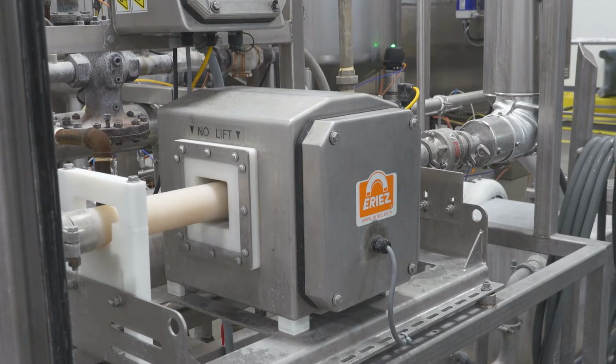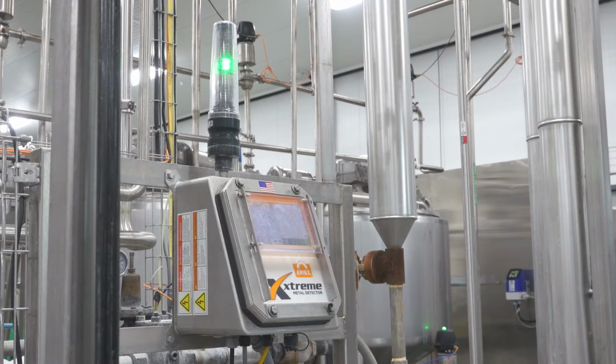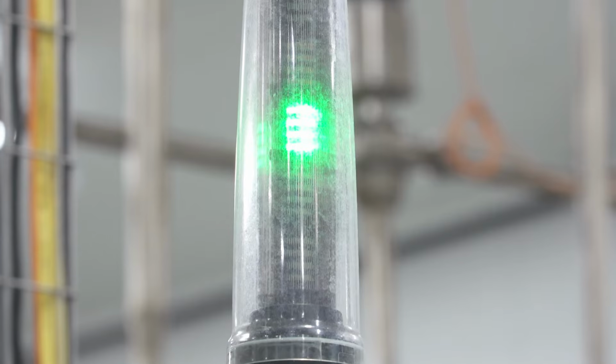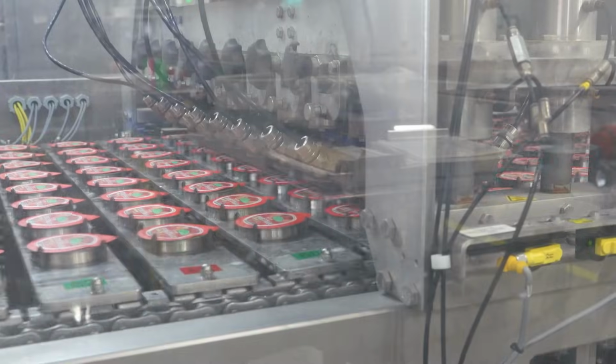As it transfers over, the applesauce passes through an inline magnet, as well as an inline metal detector, which is the second CCP of our HACCP plan. The applesauce is then filled into cups, either 4 or 4.5 ounce net weight. The lids are then added to the cups and then sealed before moving down the line.